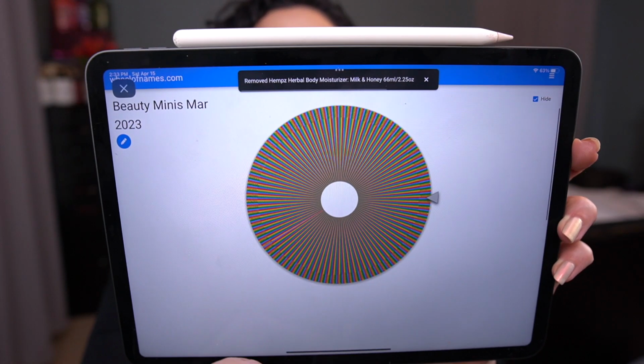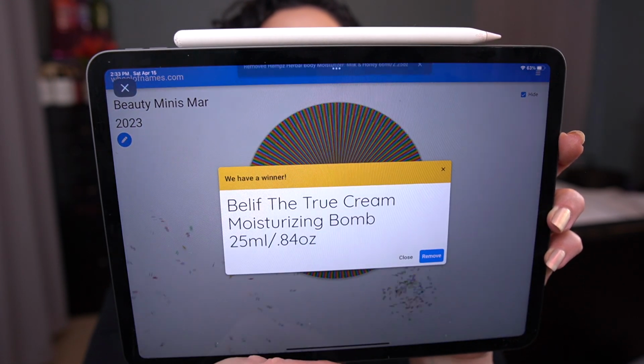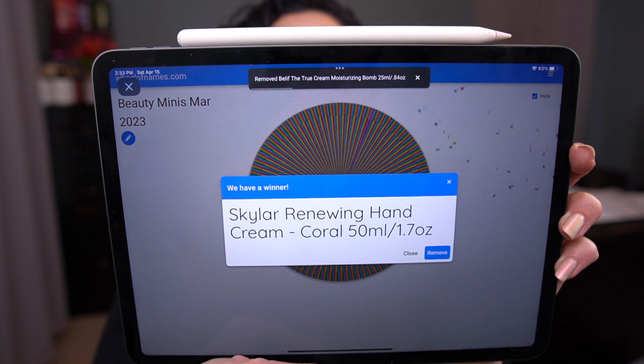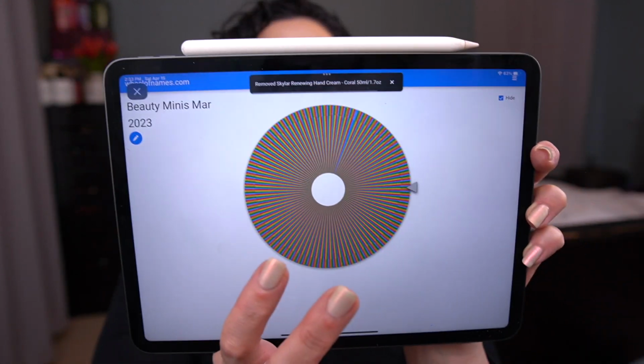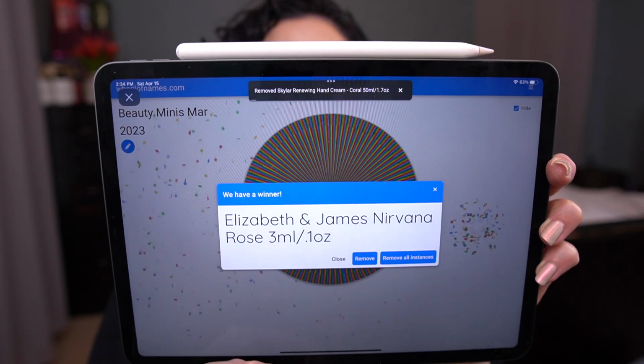All right. Number 3 is a Belief True Cream Moisturizing Balm. I love that moisturizer. It's for the face. Number 4 is the Skylar Renewing Hand Cream in Coral. Okay. Did I say that was 5? I don't remember now. Shoot. I so easily forget. Elizabeth and James Nirvana Rose in a 3 ml size.